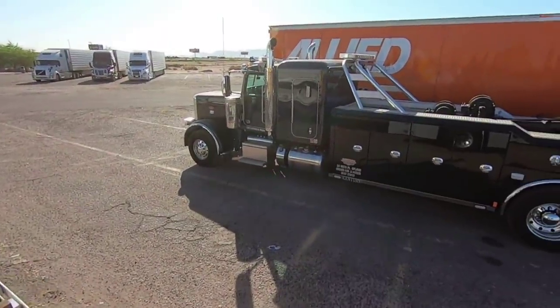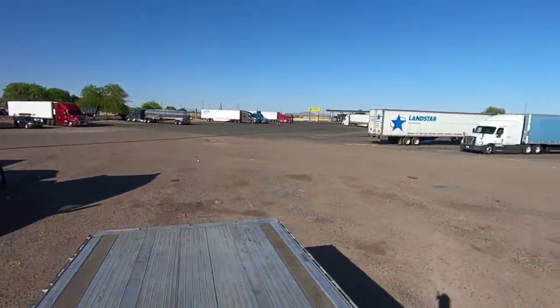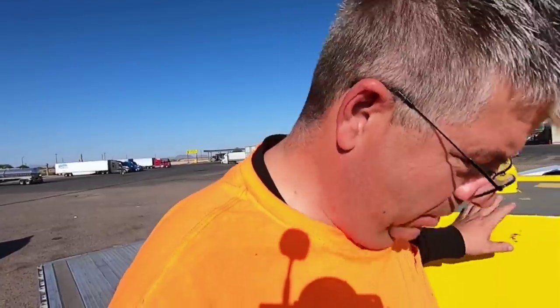There's a better view of that tow truck. Mercer truck. Anyway, it's a pretty day today. Not too windy yet. It was a little windy yesterday up in New Mexico.